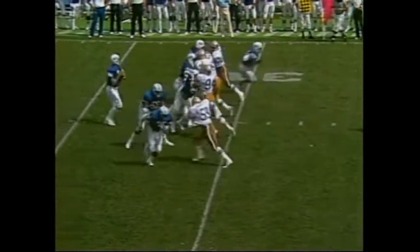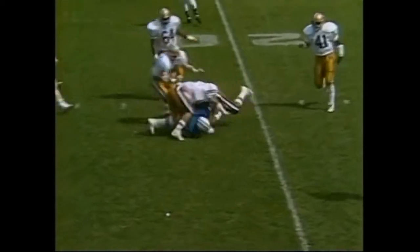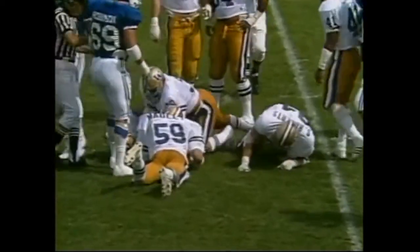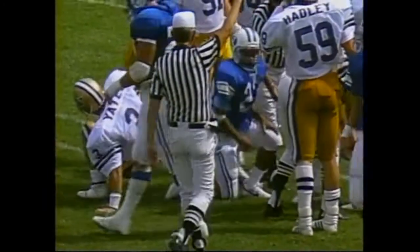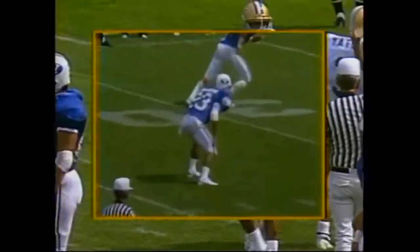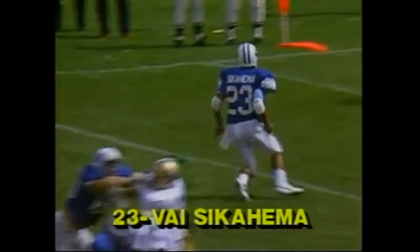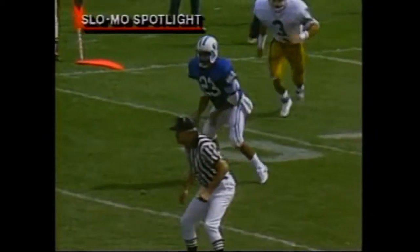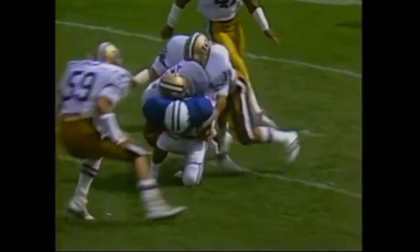Bosco, 1st and 10 from the 28. Here's the pass, completes it down to the 22-yard line to Vai Sikahema. That play's designed to pick up 5 to 10 yards. Vai just runs out on the pattern, turns around when he gets to his spot at 5 yards. Robbie gets him the ball, then he turns upfield and gets as many more yards as he can.